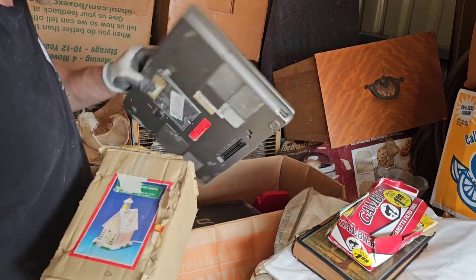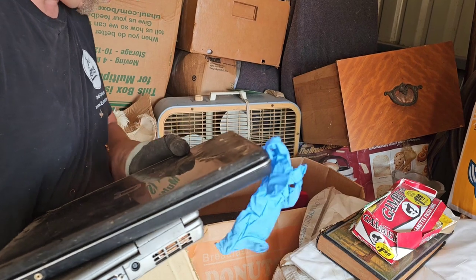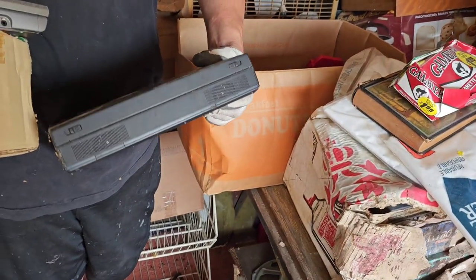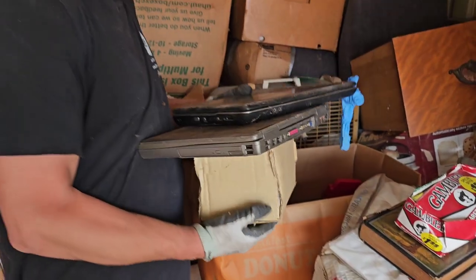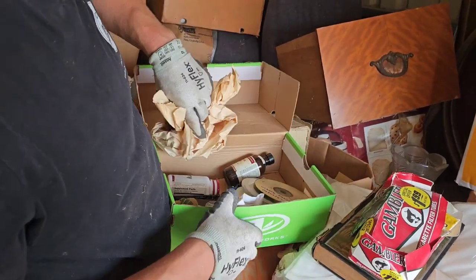Dell computer. Another computer. Oh my gosh. Wow. That might be one of the first ones ever. Yeah. Look how thick that is. And sometimes old electronics have actually been increasing in value. Old computers and stuff. So if that's one of the first laptops ever, could be worth some good money. CDs.